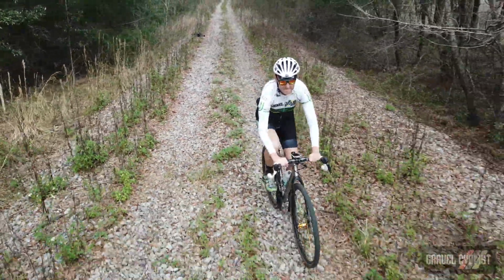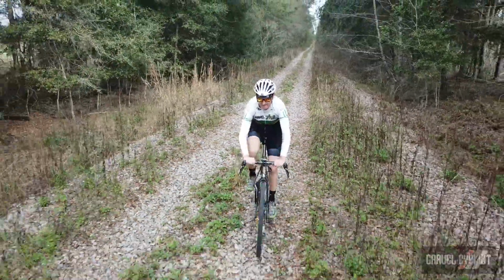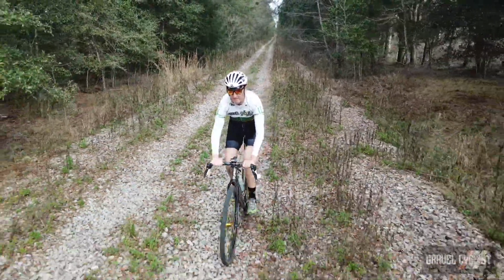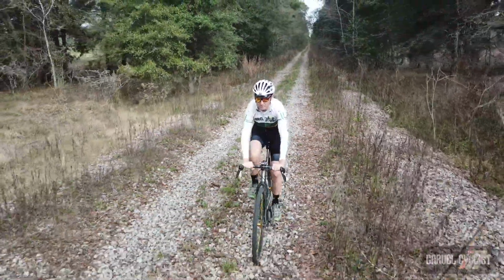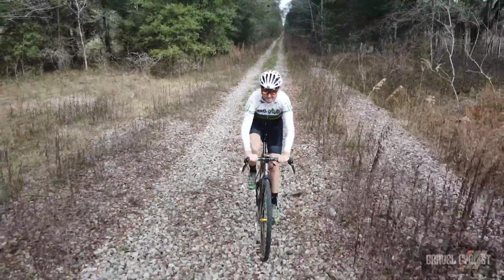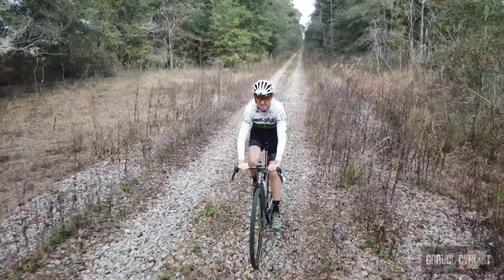The ballast along this section is much deeper and thicker and quite tricky to navigate. I'm not exactly making fast progress. I'm riding a smaller gear at a higher cadence, attempting to keep my momentum going. If you've ever ridden in sandy stuff, I'm adopting a similar riding technique.